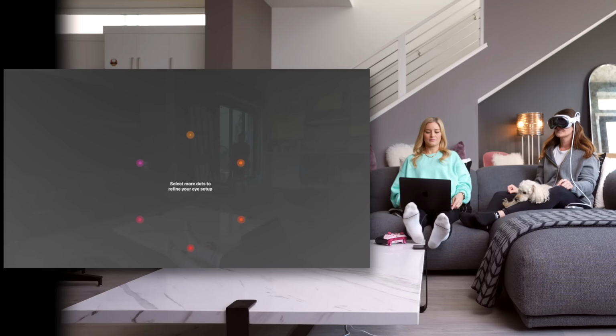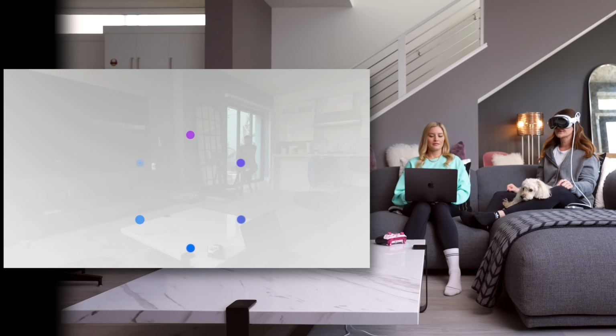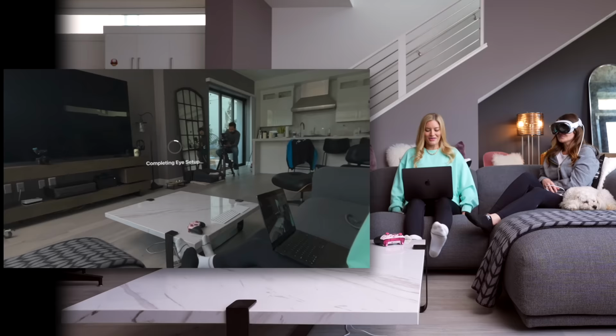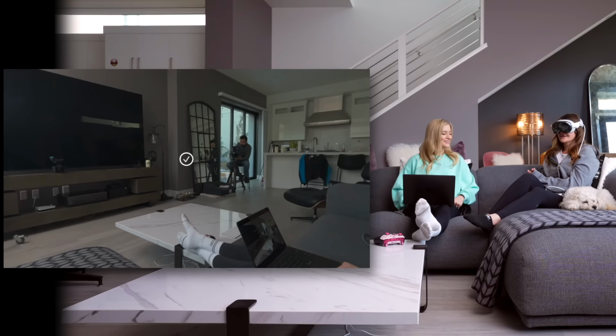I do like that I don't have to move my head around, because I feel like with other VR, moving my head around made me ill. But this, I don't have to move it. Okay, it's completing your eye setup. Are you ready to experience Apple Vision Pro, Jenna? Yes, I am. What do I have to look forward to? Oh, well. The future? You're in the future right now.